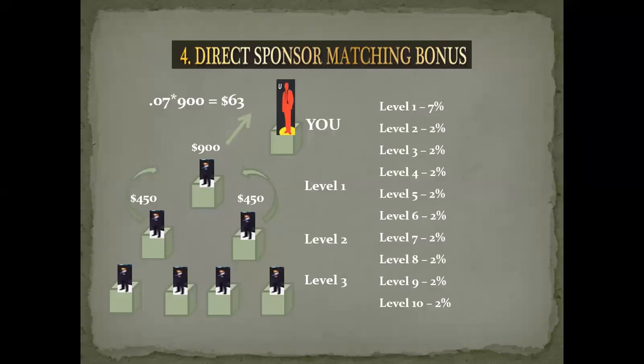But nothing beats being able to earn actively and also be able to earn passively. Maximize the opportunity given to you if you so wish. Now, this particular person, that is you, signed up this man. And he went ahead to sign up a platinum on his left, a platinum on his right. But signing up a platinum on his left, he got $50. You're going to get 7% of that.